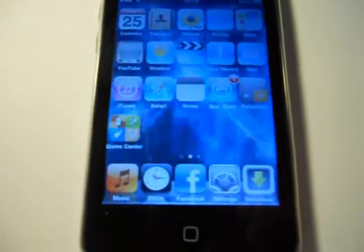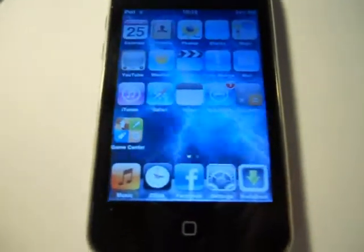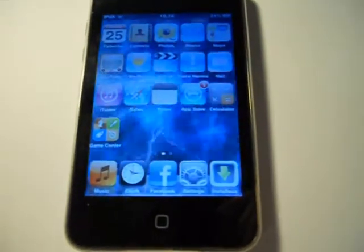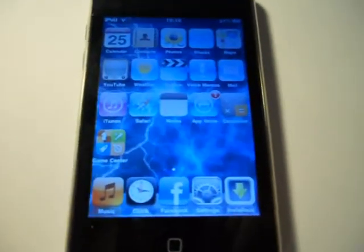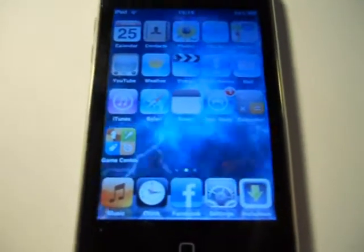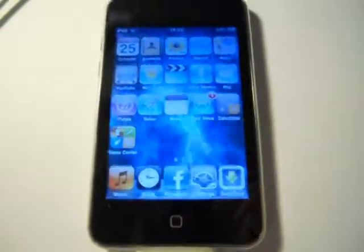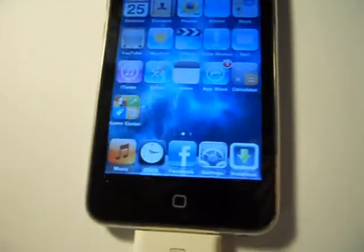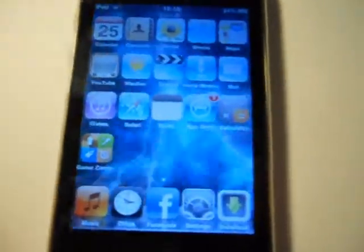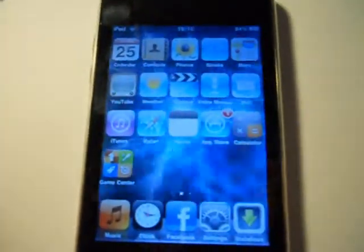Now, which I think is awesome, is Wi-Fi sync, which is basically you can sync your devices over Wi-Fi. As long as your computer is connected to the same Wi-Fi as your iPod or iPad or iPhone, you can sync it without even connecting it, which I think will be useful. You can do it whenever you want, or you can make it so it does it automatically, like every day or something.